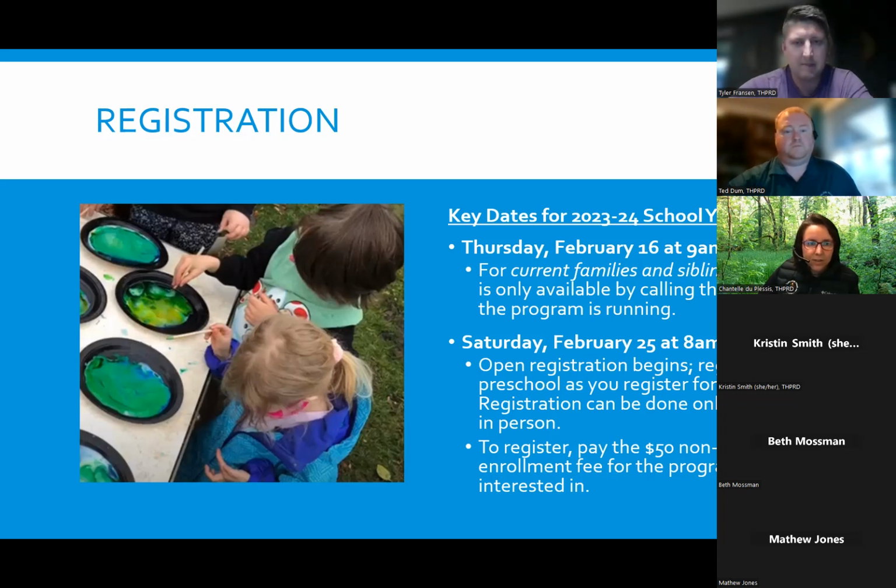Basically how registration is going to work is that you're going to pay a $50 non-refundable enrollment fee for the program that you're interested in. Once we receive that fee, you will be considered enrolled in the program for the upcoming year. The tuition won't be due until later in the year, in mid-August.